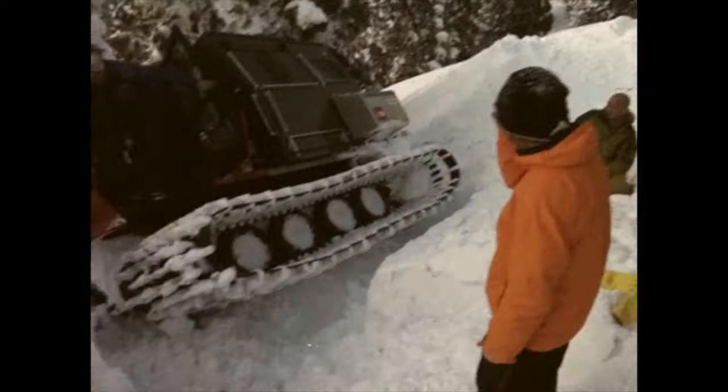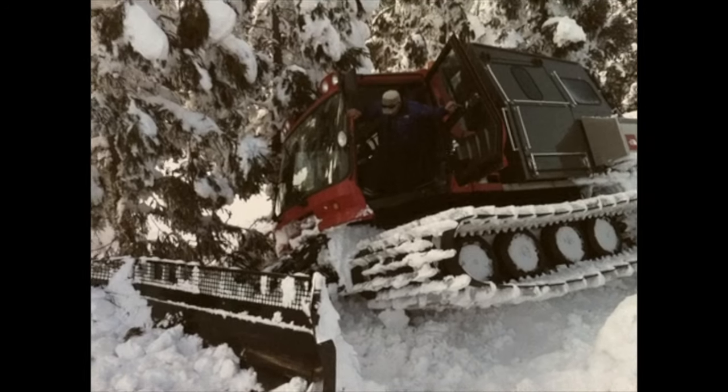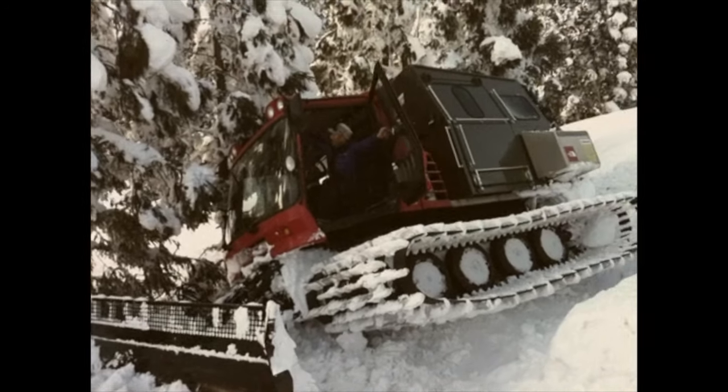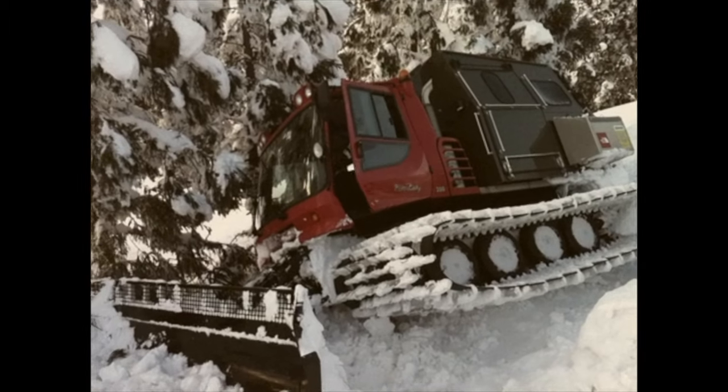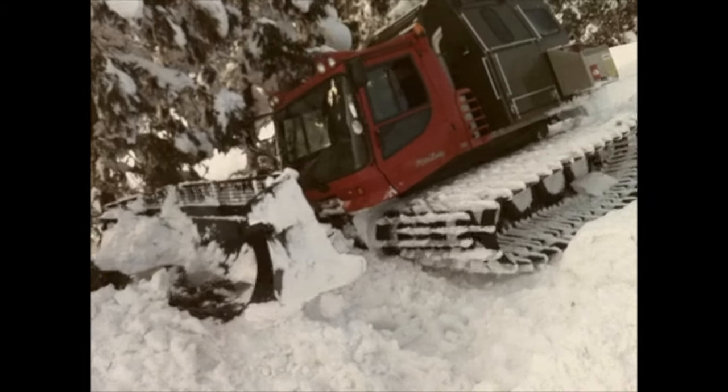Yes, the cat fell off the road. Better yet, the cat was trying to make a road, and then it kind of slipped down the hill and settled next to these pine trees. And we spent the next couple hours trying to dig it out. It was quite a mission.